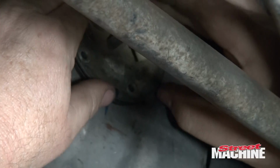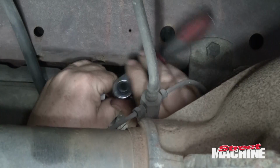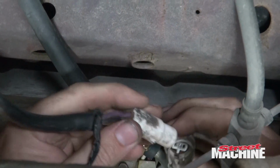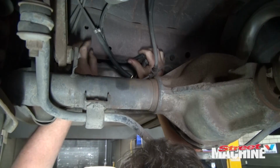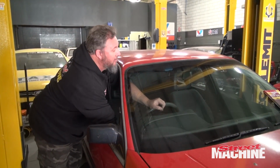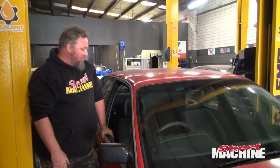Line up our holes, we'll get our little screws out. Do her up. Okay. Click. Click. I might cable tie that in place. And we're done. Let's see if she starts. I hear a fuel pump whirring. Beautiful.